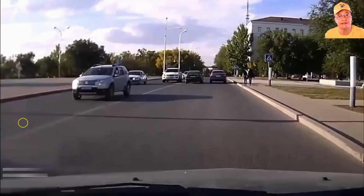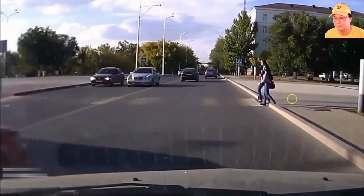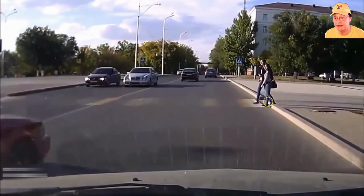Here we're looking at near misses, fortunately, where pedestrians aren't caught by any passing vehicles. In the first real life clip, we have these two pedestrians who are about to cross over the crosswalk. Let's just run it to a point. There we go. So notice they had already stepped onto the crosswalk and only then looked out for any vehicles.